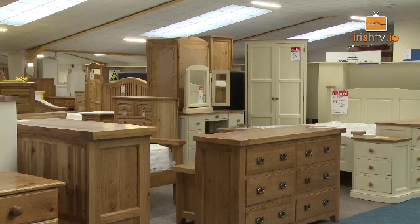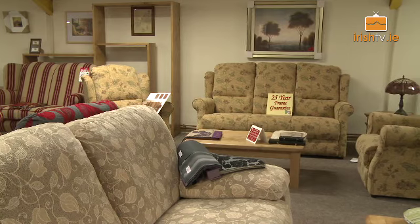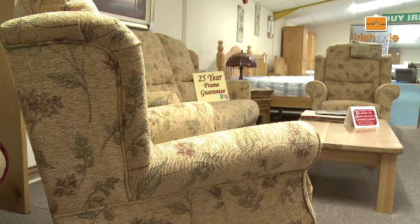Now people are more time-conscious, but people are also a lot wiser and they look at furniture and they weigh it up and say, look, if I buy that quality furniture, they're willing to save up for it and invest in good furniture.